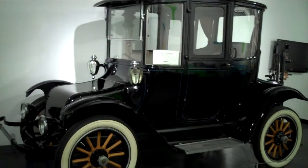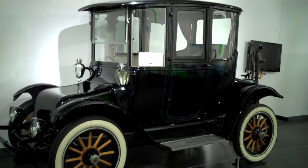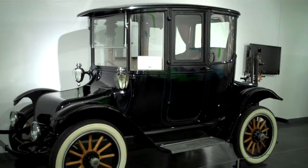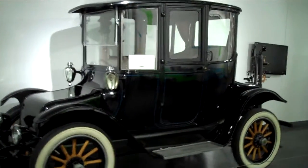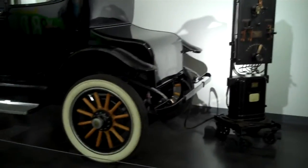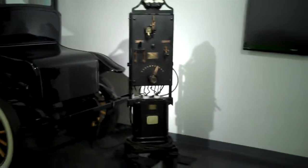Next up we have a Detroit Electric vehicle, obviously a little taller, or I should say a lot taller than the previous vehicle, but this vehicle as well got about 80 miles on its charge. So, as I said, vehicles have changed, and vehicles continue to evolve, and electric is still one of the solutions that we see in the industry. There you see the charger.